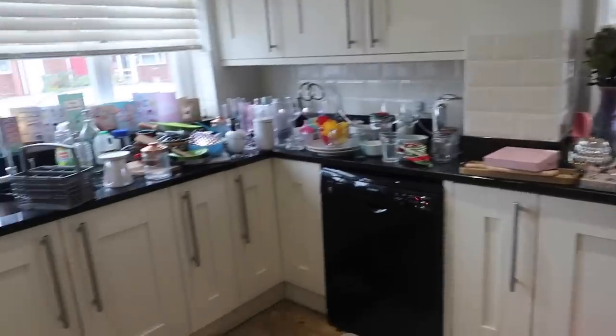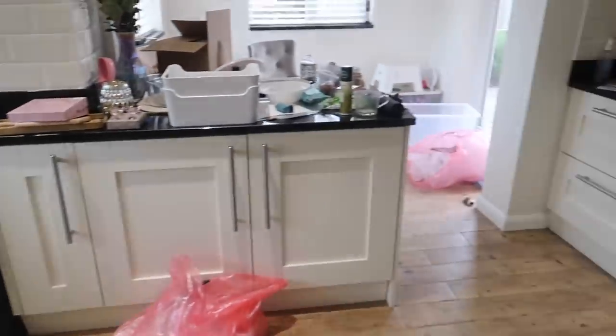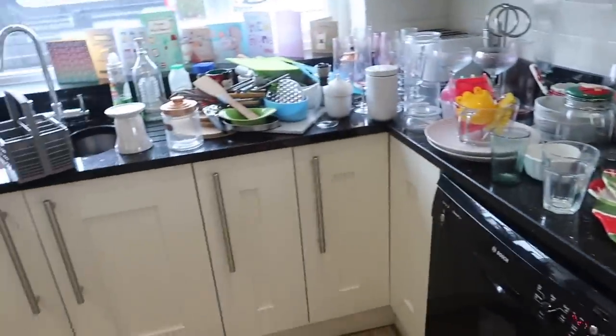About half an hour later, it has to get worse before it gets better, right? Look at all this mess. Feeling a little bit overwhelmed, I'm not going to lie, at all this stuff that I need to sort out. It's a lot.